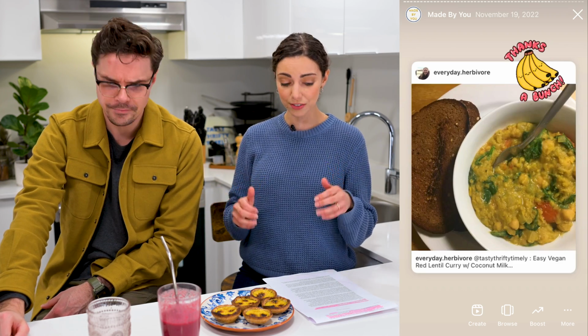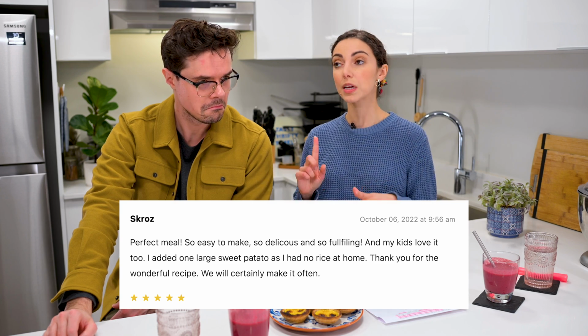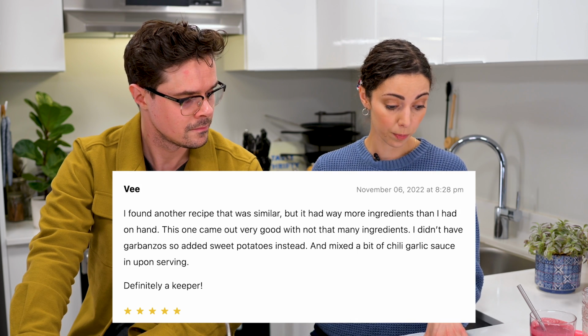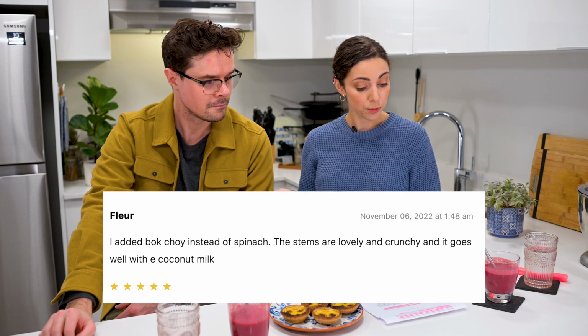Family approved meals. Yeah. I added 1 large sweet potato as I had no rice at home. So I also love that this is a recipe that has been easily adaptable for you. You've told me about your swaps and you've been able to substitute based on what you have on hand. Again here, didn't have garbanzos or chickpeas, so added sweet potato instead. I will have to try that. I added bok choy instead of spinach.